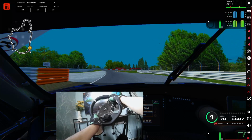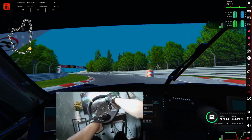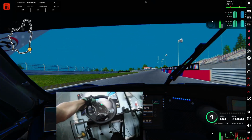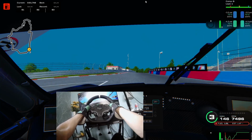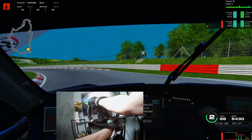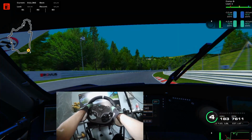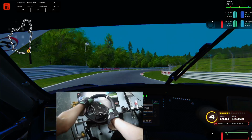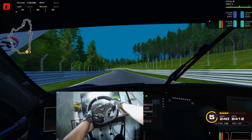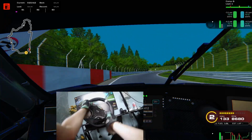Okay, so one of the big things that I noticed right off the bat with this wheel was how clean the feedback is, and I don't really know how to describe it other than just clean, because that is the best word I can use to describe it. A little bit of understeer there. The detail is insane. The 5 Newton meters is a big difference. A lot more than I thought it would have been, coming from the 2.1 Newton meters of the Logitech G29.